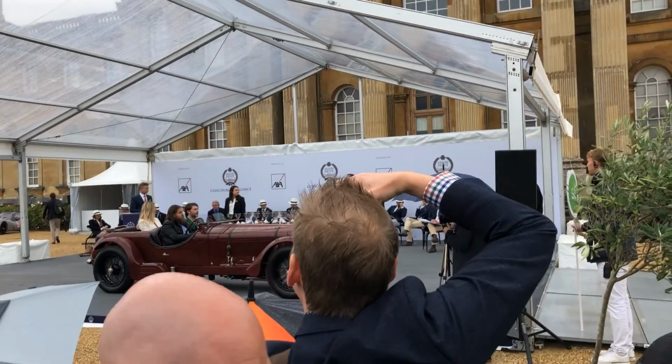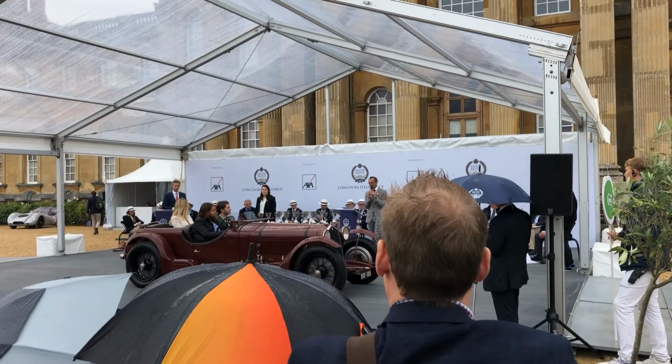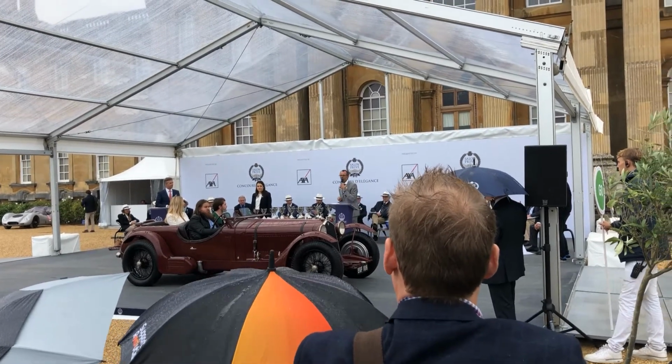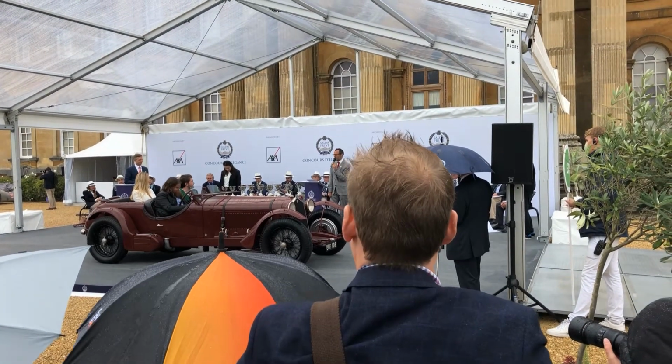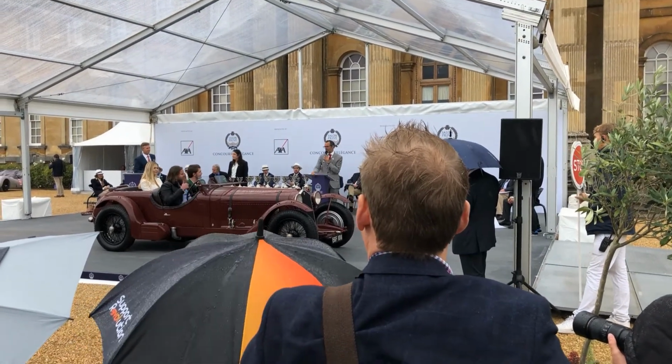So two great examples of Alfa 8C, the short chassis that you saw just before, and here, long chassis that would have raced at places like Le Mans or at Brooklands. Mihai, thank you so much for bringing the 8C. It's always a pleasure to hear it and to see it.